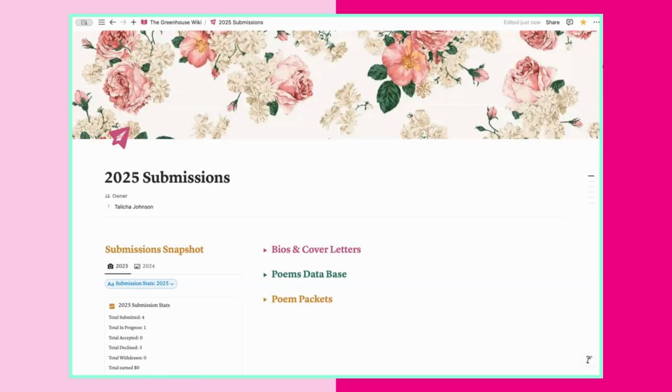This is how I keep track of the poems that I'm submitting to publications or the things that I'm sending out for fellowships or grants. Although, right now, I don't really have anything out like that. But anyway, I just wanted to share with you how I keep track of everything.